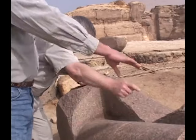All right, now we can move into the main chamber. Watch your head. Wow, look at this corbelled ceiling here. Oh man, this is cool. Oh wow, that's high. Similar to the Grand Gallery. Yeah, it is really similar, isn't it?